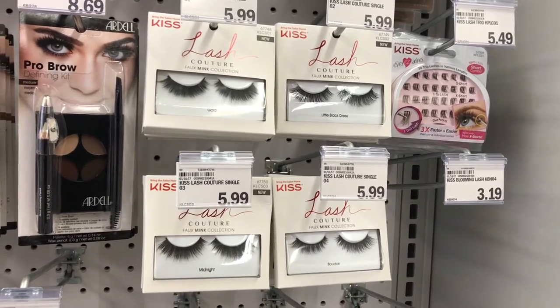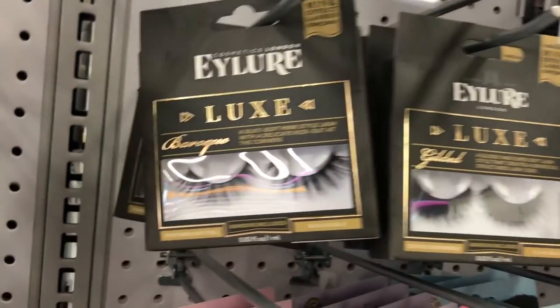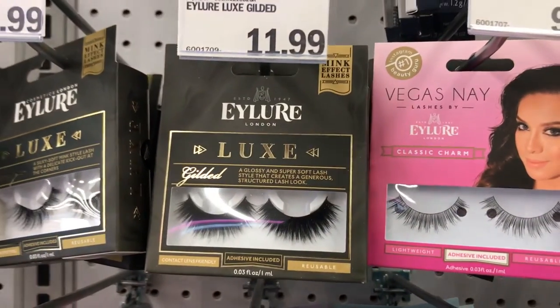So today I wanted to talk about something that I saw as a major trend in the drugstore yesterday when I was there. And that is faux mink lashes. Faux mink lashes are usually really fluffy. They can usually be worn multiple times, so they're usually a little bit more expensive than your typical one use, maybe three max, cheap drugstore lashes.